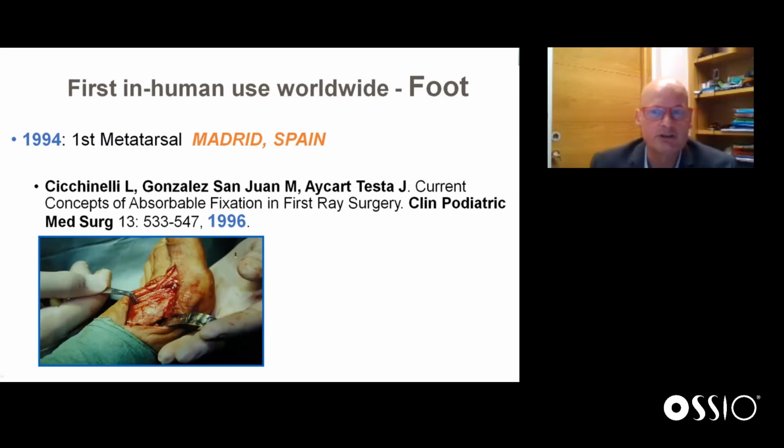Our experience in the foot was the first use in the world in 1994 when I was practicing right out of residency, and I kind of baptism by fire, a little bit of a wild hair, but moved to Spain with my wife.